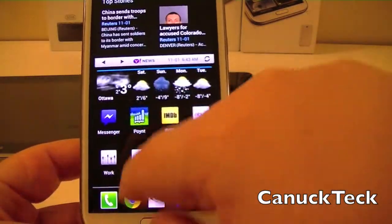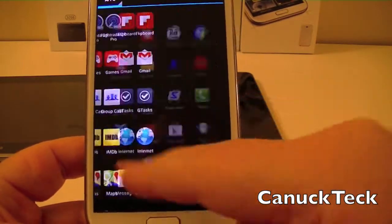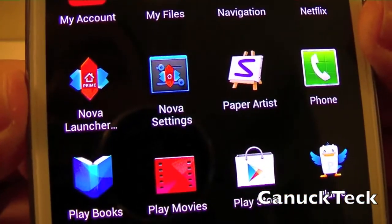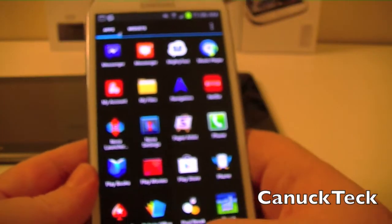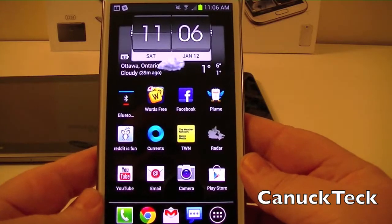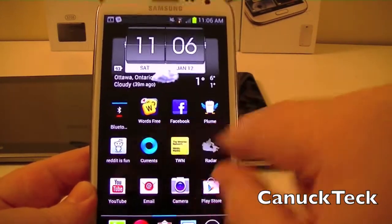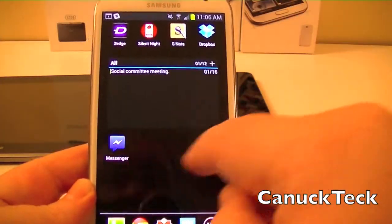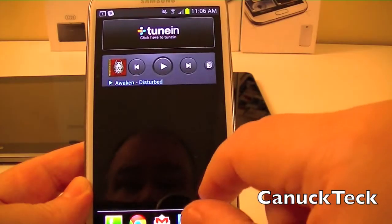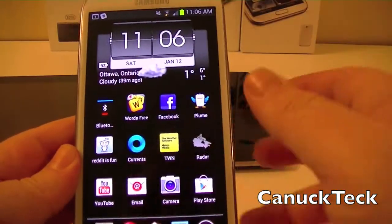Now, I'm using a skin on this one, which is called a launcher, I guess I should say, called Nova Launcher. I'm sure a lot of you guys are familiar with Nova Launcher. I find it works really well. It's very fast. I don't mind the TouchWiz that Samsung puts over top, but I prefer to use this one. So basically, I have 5 home screens. You guys have probably seen these kind of setups all the time. There's not really much else to show here.